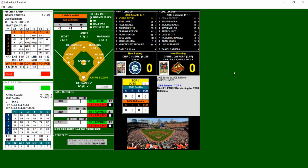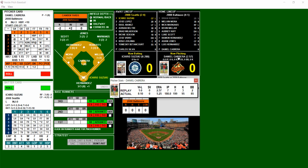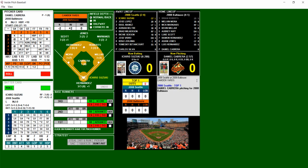Batting eighth, the catcher, Kenji Johjima. And batting ninth, the shortstop, Yuniesky Betancourt. On the mound for the Orioles, it is Daniel Cabrera. ERA of 2.57, 1 win, no losses, pitched 7 innings, allowed 7 hits, 3 strikeouts, and 2 walks. We're here at Camden Yards, which gives a -2 to strikes, but a +2 to walks.